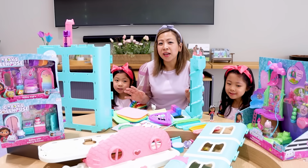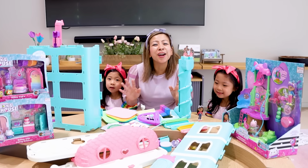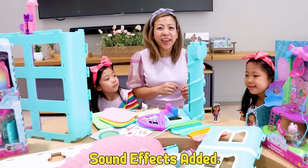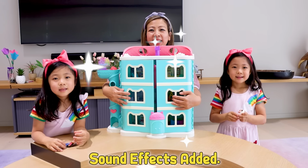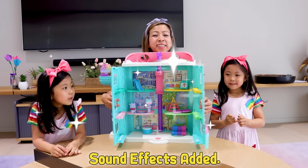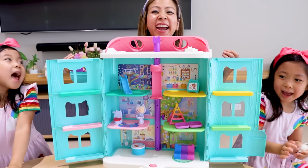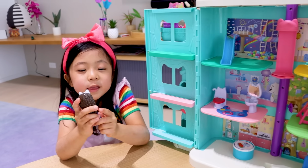Okay guys, we just unboxed the Gabby's Purrfect Dollhouse. Now, we're all gonna help each other and put it together, okay? Yay! We'll help! Okay guys, look, the dollhouse is put together! Yay! Now, let's explore! Yeah! Gabby, let's go down the slide. Sure, Emma.